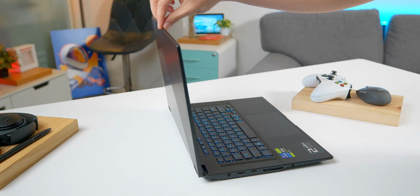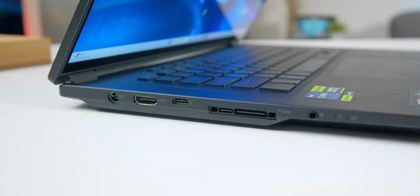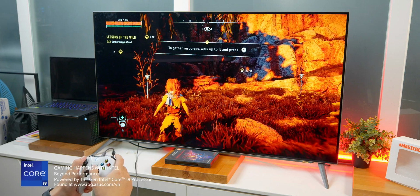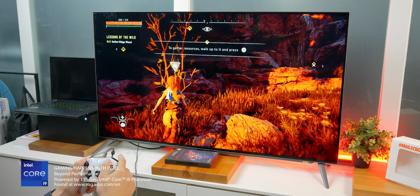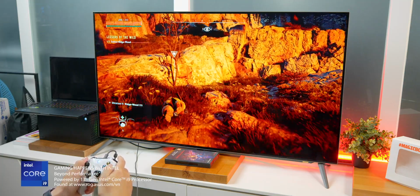The screen tends to wobble more and the side details have somewhat cramped connections. In terms of connectivity, the Flow X16 offers 2 Thunderbolt ports, 1 dedicated port and 1 XGM internal connection port. You can also conveniently connect the laptop to a gaming monitor, similar to an Xbox.